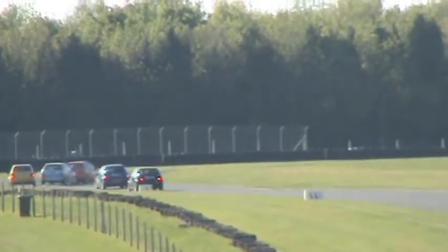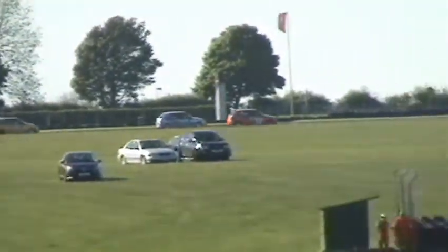Cooper trying to attack as they go back up into Park Corner though. And in front, Ward right behind Farndon. There was contact, which was Farndon's fault. Of course, we can't say that because we didn't see what happened. Wonder if Martin Ward will be looking out for revenge.